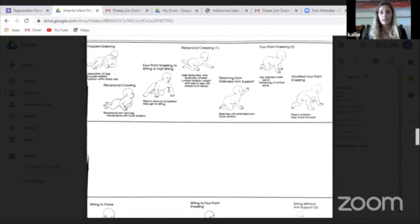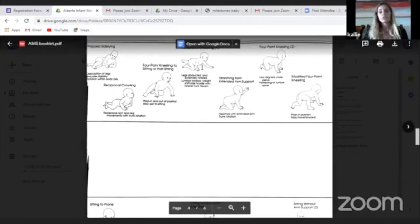So again, that's around 7 or 8 months where they start to transition out of sit to get on hands and knees. And then you see really good reciprocal crawling anywhere from 6 to 9 months. So at the earliest, usually about 6 months, and then still within the normal range, closer to that 8, almost 9 month marker.